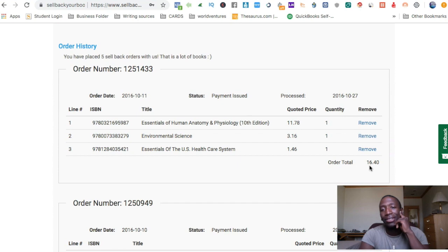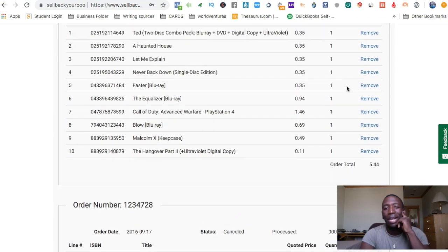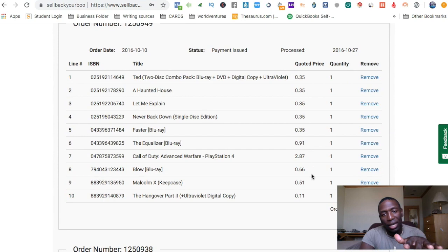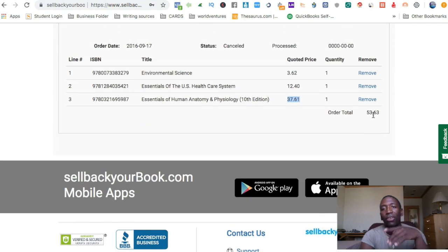The value dropped for those books, and look what I got. Only $16 when I could have got $53 instead, because I was like, I don't know how real this site is. You know what I mean? I wasn't sure. And then I canceled these as well. I don't remember if these were more expensive. Yeah, they were about the same, right? But I was like, man, I missed out on 53 bucks at that particular time.